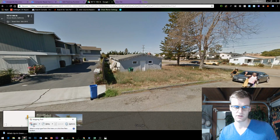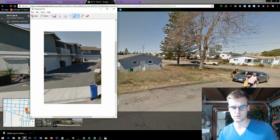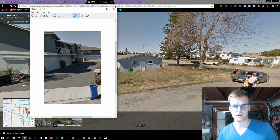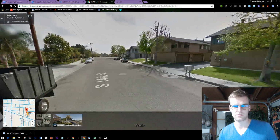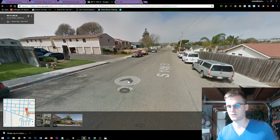Whoops. Get that square out of there. So we'll go like this. Save front entrance. And maybe we'll do one more and say behind building. Oh gosh. No, I think that's good.